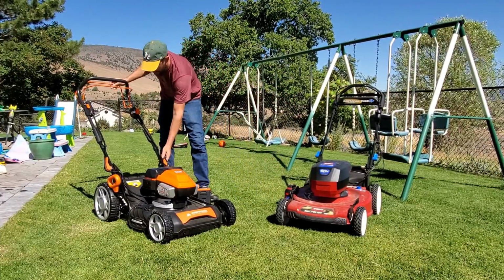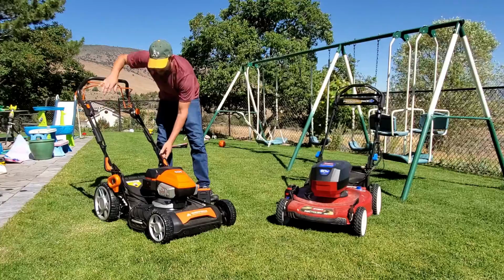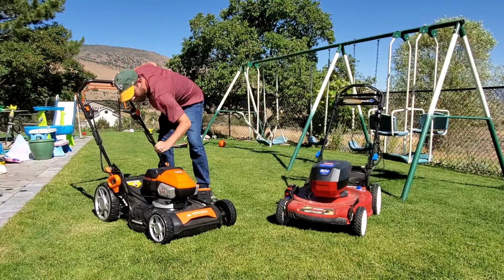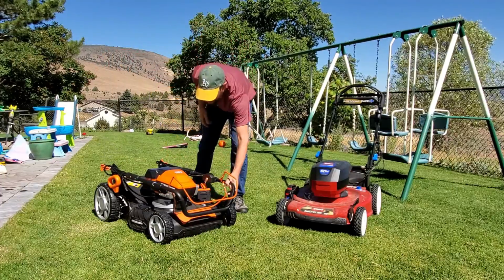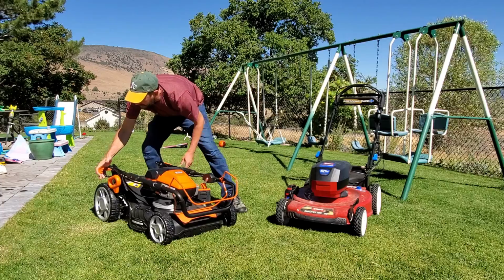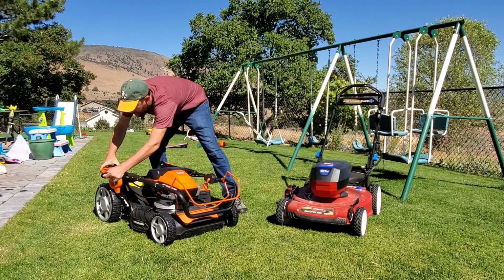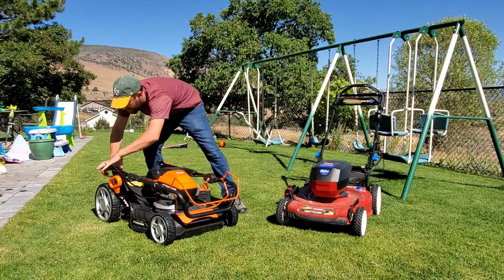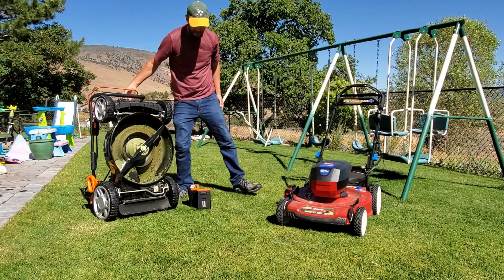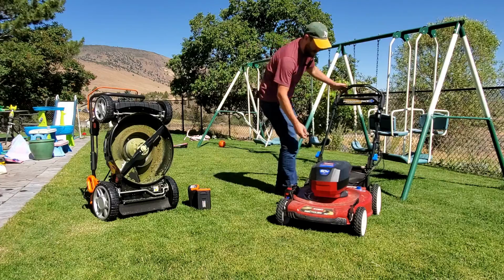Folding up. As you notice, this won't fold in the middle. You've got this little lever here, lever there, and then it folds down. You lock them in place. Lock that one in place too. Boy, that's tight. I don't remember that being so tight the last time I used it. That'll store up.